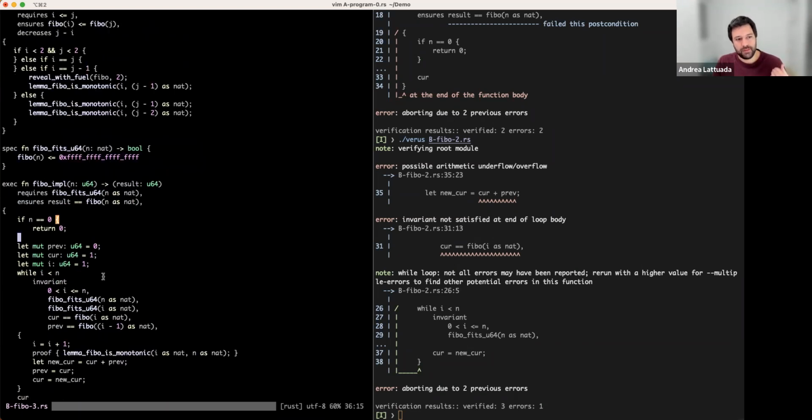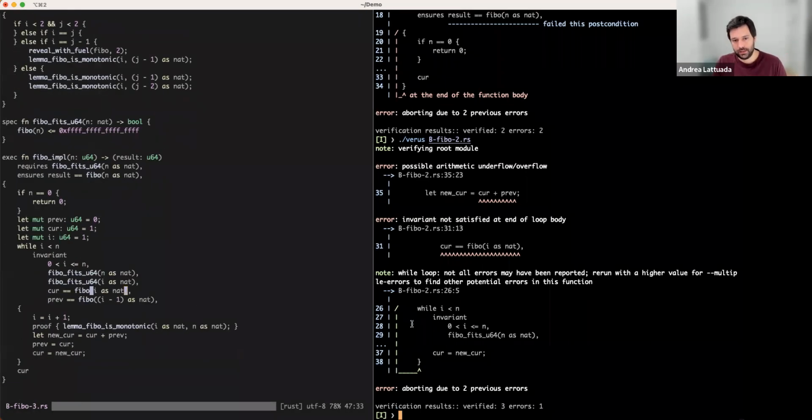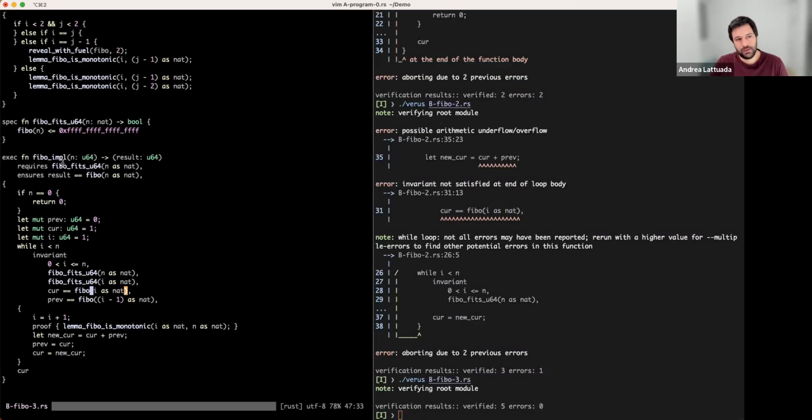Now, once we have this, we need to be able to use it. This is how, when we introduce a proof block in the executable function, where we say lemma Fibo is monotonic, we invoke that lemma and use that result to hopefully, finally, prove that our Fibo implementation, in fact, matches Fibo. Cool. So this is how you verify a function. Any questions about this? Excellent. Oh, yeah, we have a question. Go ahead.